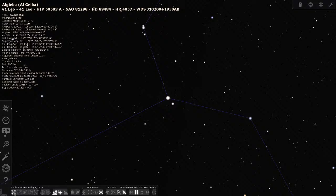It's a pretty object in my 8-inch scope. It's really nice, even in a 6-inch. If you get out somewhere dark and you have good seeing, it should show up really nice. So I figured that's probably the prettiest double. That's a nice bright double for Leo.